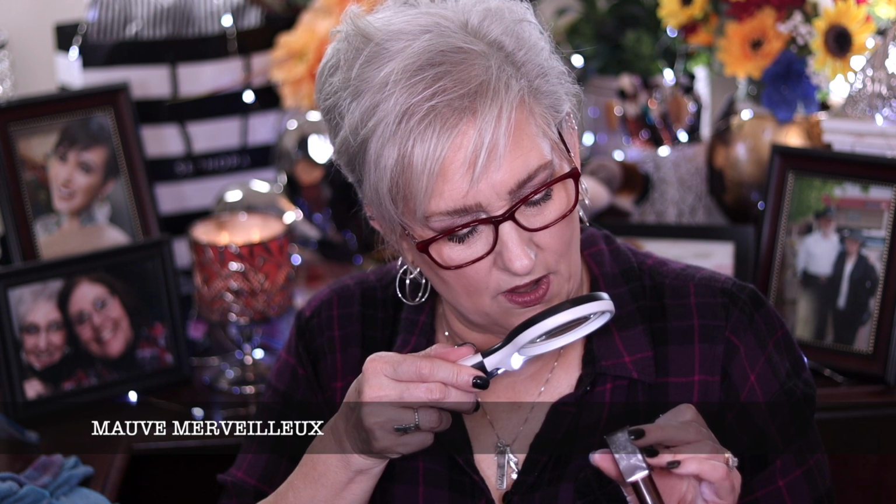Here's another Laura Mercier. No, I bought this not more than a year ago. I'm keeping it. It's my favorite Laura Mercier shade. It's mauve. We're going to say marvelous. Okay, that's not what it says. It's French for marvelous, but we're keeping that.